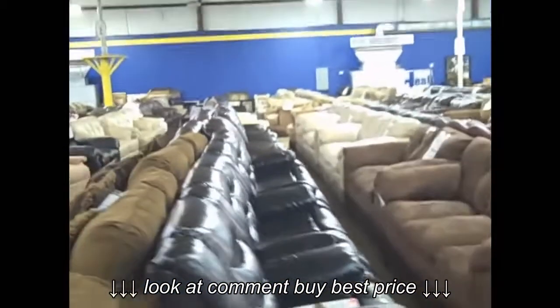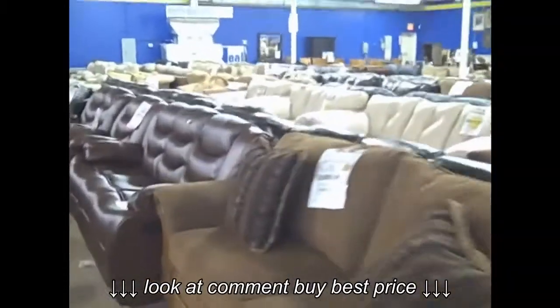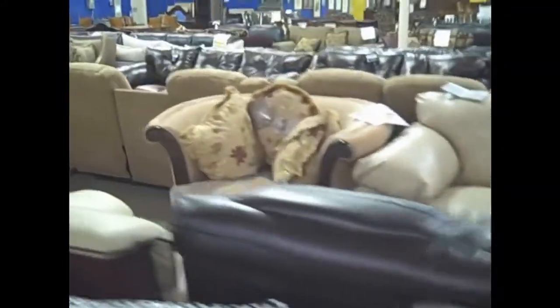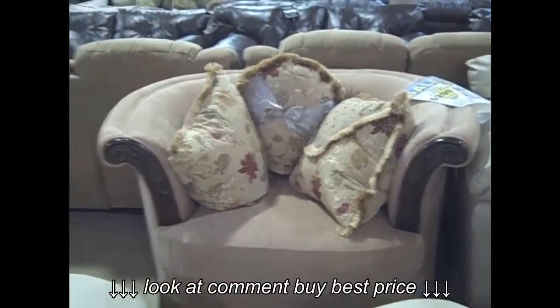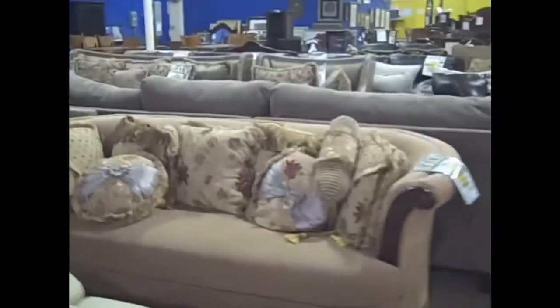People ask us all the time what we have down here at the Big Blue Furniture Clearance Center. We got tons and tons and rows and rows. Beautiful couches, love seats, chairs, ottomans, all styles, all unique types. Look at that. You can't beat that. Lovely traditional with the floral printed pillows. Absolutely great. Look at that. Huge sofa. Very comfortable. $569.99.